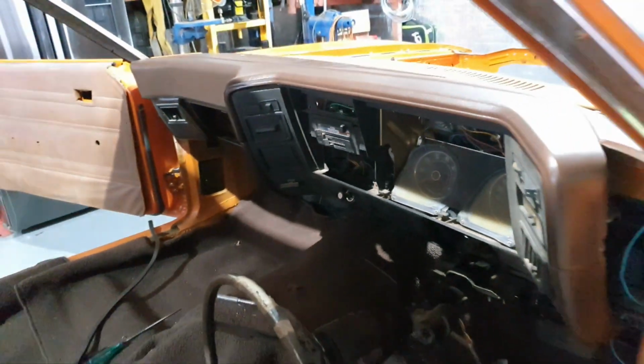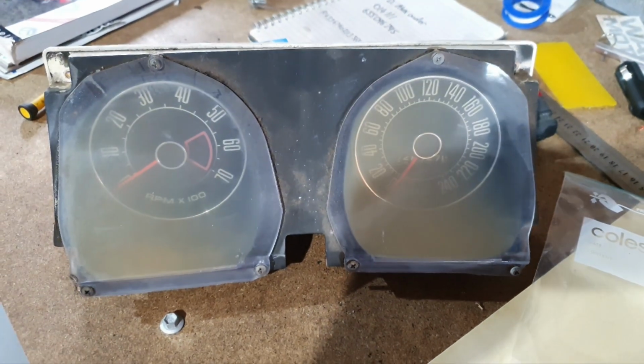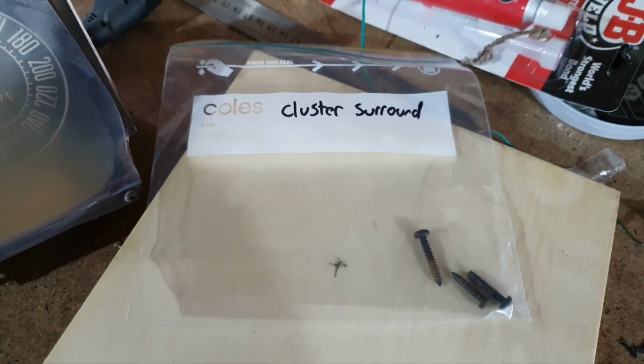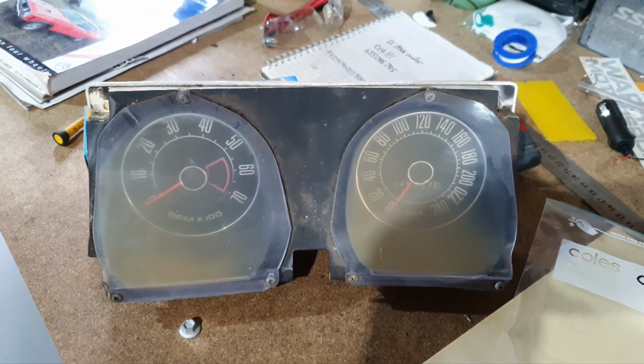So yeah, I got the 4 cluster screws. Bag them up, their own bag. That part's sorted.